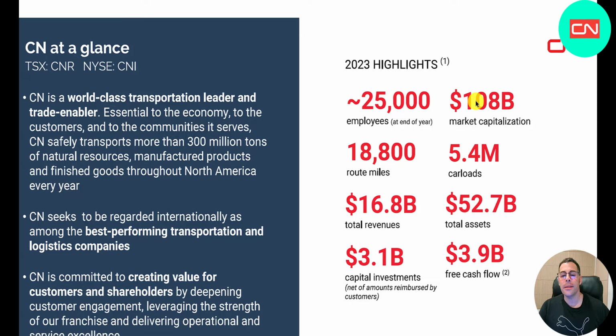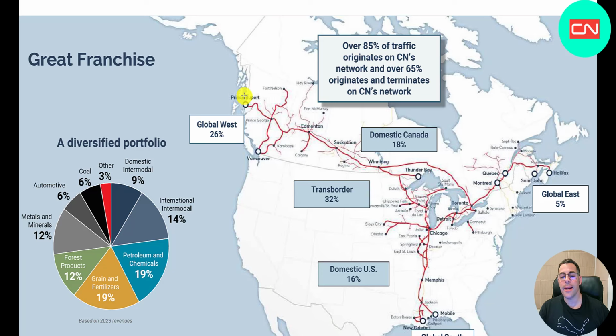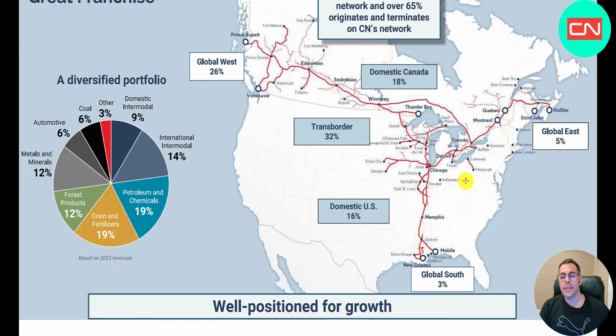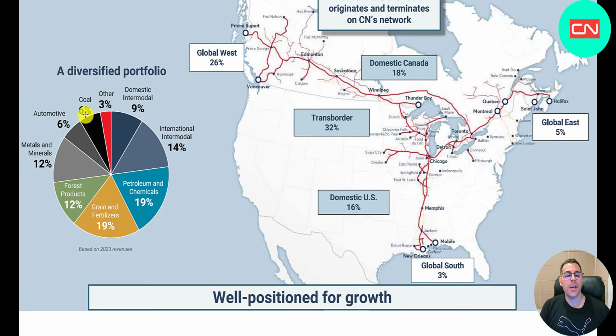This is Canadian dollars. 18,800 route miles, that's miles of track. 5.4 million car loads. Trailing 12-month revenue 17 billion, assets 53 billion. Capital investments 3.1 billion. Look at that free cash flow, 3.9 billion. They're a cash cow. Here are their tracks, which are in Canada and the US. They touch all the Canadian provinces, and they also touch a number of US states. Here's Chicago, Memphis, Tennessee.